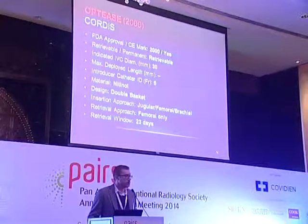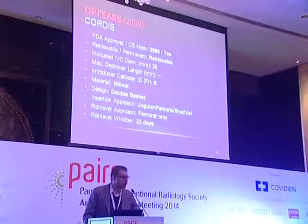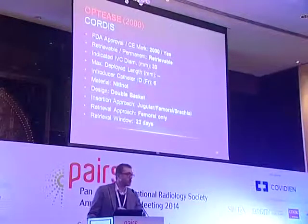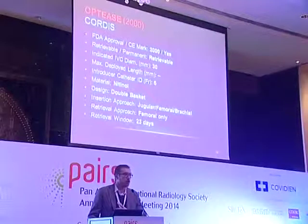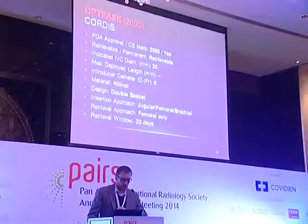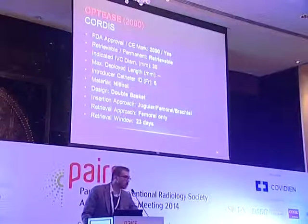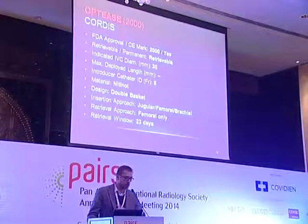23 days, so I think if you have a service that can't really control the return of your patients, or you don't have patients that you know will come back, it's almost not going to come out if the patient can't come back within 3 weeks. So I think that's my only issue. Otherwise, I think it's a very easy to use filter, and the problems with it are very limited.